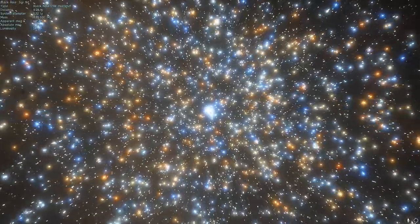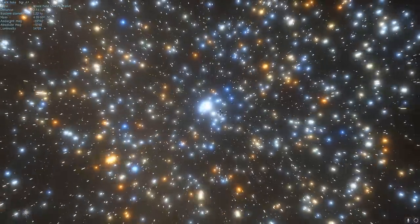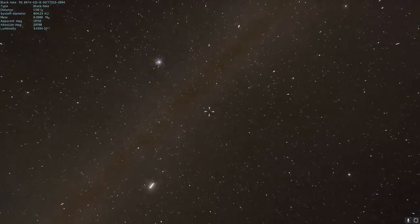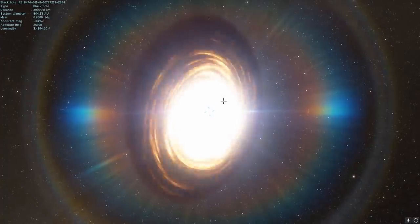Now, in Space Engine, if I were to come closer to the central black hole and then search for any kind of black holes within 20 light years away from us, or even more than 20, I can even put 50 light years, I will unfortunately find nothing. So even this game, okay, there's one here at a distance of about 50 light years, but even this game is currently set to basically only detect black holes with a much lower frequency.